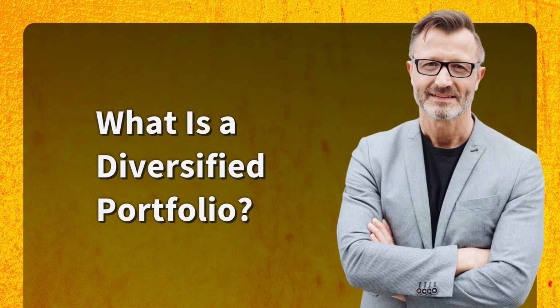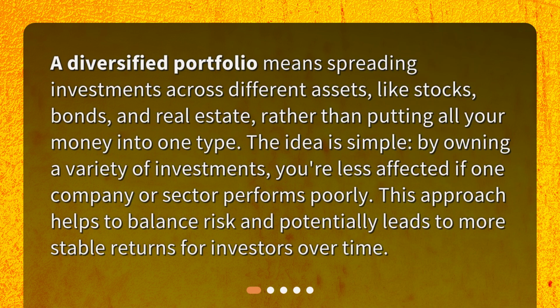What is a diversified portfolio? Diversified portfolio means spreading investments across different assets, like stocks, bonds, and real estate, rather than putting all your money into one type. The idea is simple. By owning a variety of investments, you're less affected if one company or sector performs poorly. This approach helps to balance risk and potentially leads to more stable returns for investors over time.